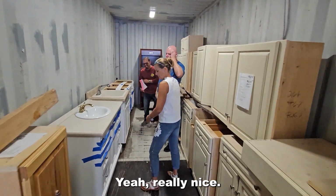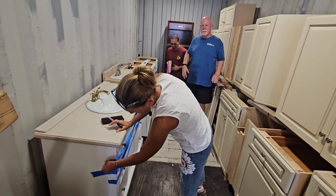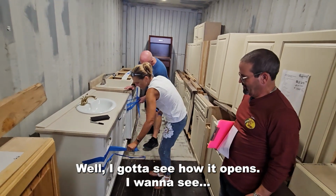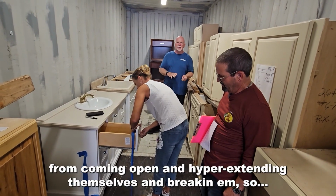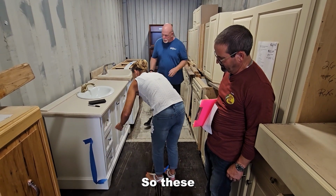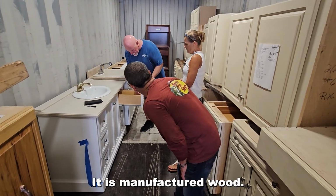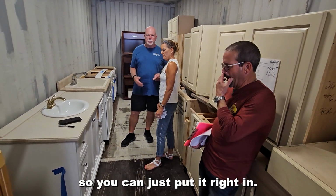Oh, here we go. These are nice. Yeah. Really nice. This is good. So let her take it. Sure, you got it. So what are you thinking, Andrew? Oops. You want to take all the blue tape off of it? Well, I gotta see how it opens. The blue tape is to keep the doors from coming open and hyperextending themselves and breaking. They're soft close, so a little bit higher. It is manufactured wood. The faces are wood, and that's a Corian top, and it's all together, so you can just put it right in.